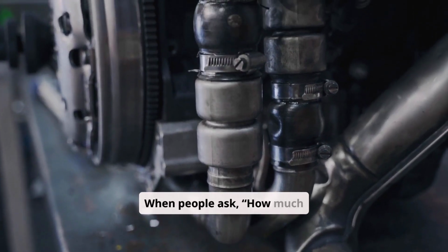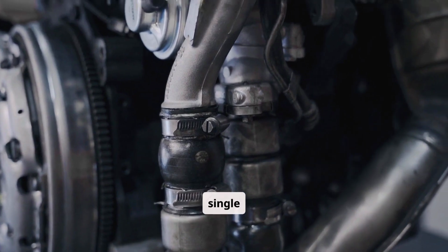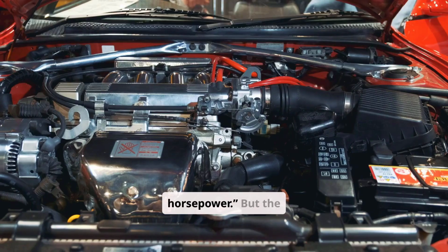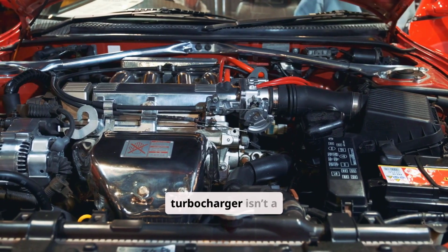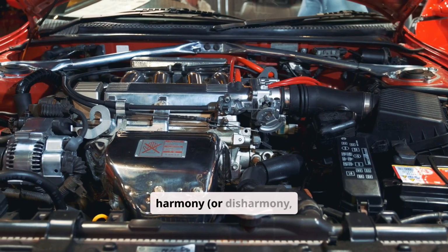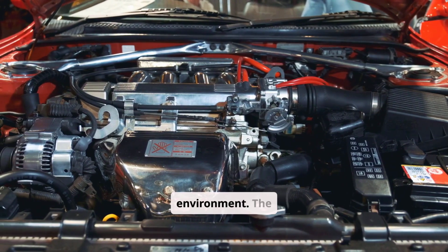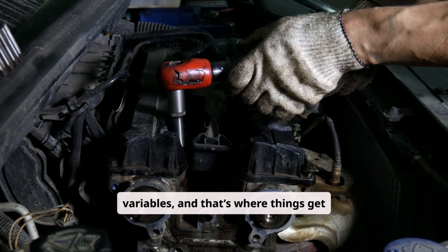When people ask, how much horsepower does a turbo add? They're usually hoping for a single figure, something neat and satisfying like 50 horsepower. But the truth is, there's no magic number. A turbocharger isn't a one-size-fits-all power pill. It's a dynamic, highly integrated system that works in harmony, or disharmony if done wrong, with your engine, fuel, and environment. The real gains depend on dozens of variables, and that's where things get interesting.